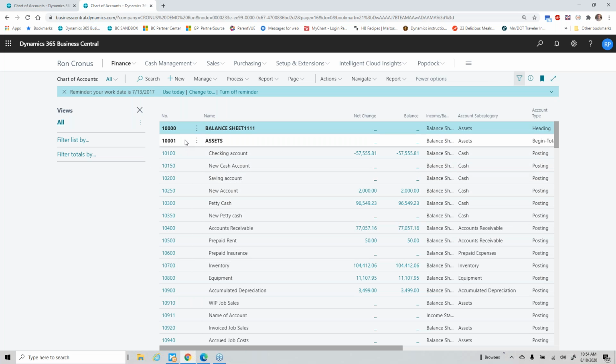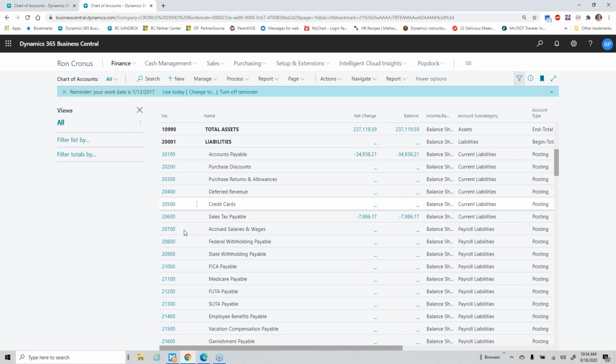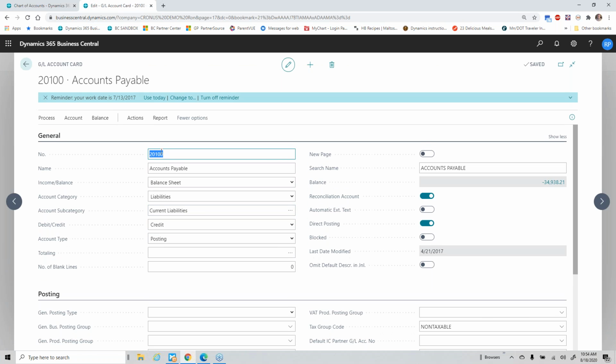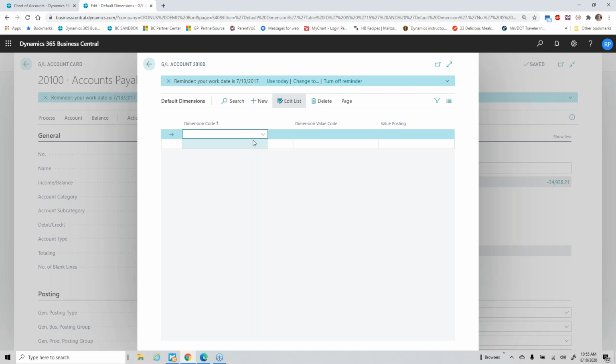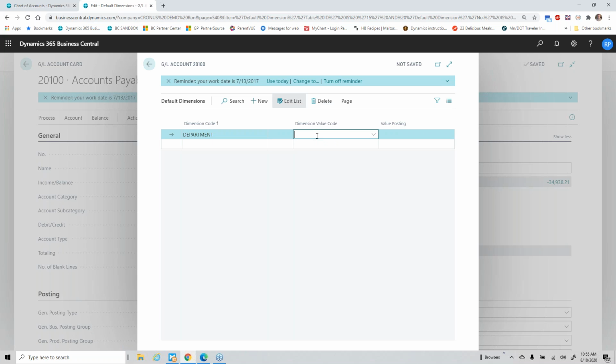Okay, drilling into the accounts a little bit, if I pick an account here, this is my accounts payable account. Compared to GP, it's the main natural account. Business Central doesn't have segments, but it does have something called dimensions. A dimension is simply a tag that can be created and assigned to an account, and wherever you are applying that account, whether in purchasing or sales or fixed assets, you have the option of applying those dimensions for analysis.